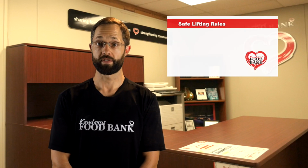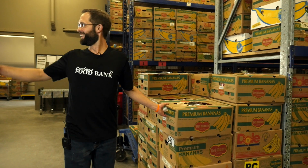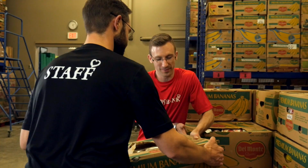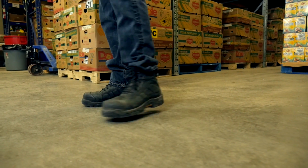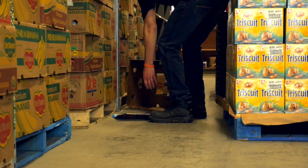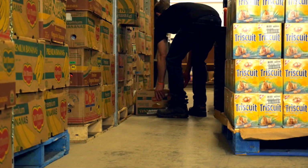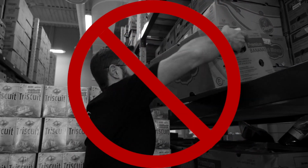Always test the weight of an object before attempting to lift or removing it from the shelf. If a load is heavier than 60 pounds, get help. When team lifting, always communicate with your lifting partner to ensure the timing of the lift. Always turn your feet in the direction you want to travel. Never twist at the waist while carrying an object. Ensure the pathway to where you must carry the object is clear of all obstacles and tripping hazards. Never lift a heavy object above your shoulder height without help. Get help for awkward loads or those that block your vision.